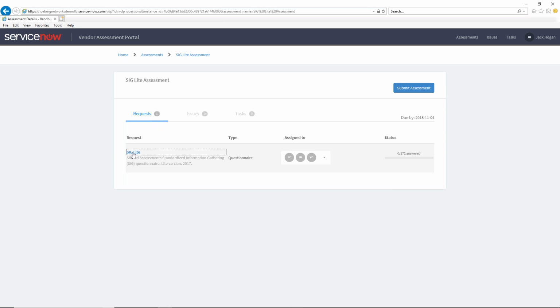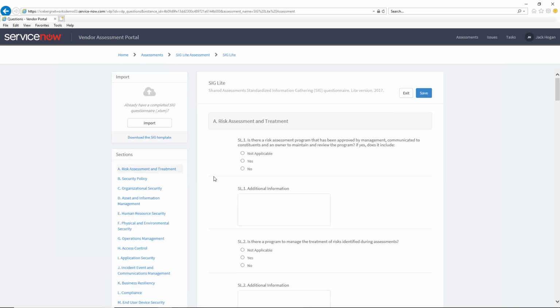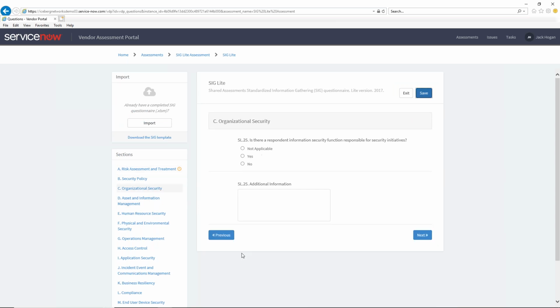So I can click into the questionnaire. Now there's a couple options. Because I've used the SIG version of this assessment, I can answer all the questions here manually. I can literally crawl down the screen and answer each one of them. And as I see, each time I go into a new section and I start answering questions, when I complete all of the required minimums, I'm going to get a green check mark.